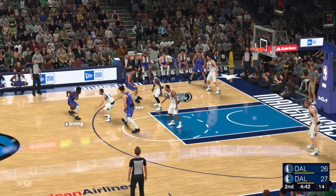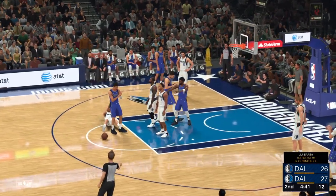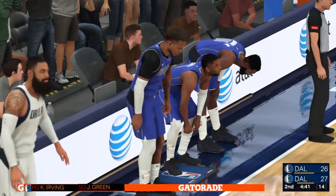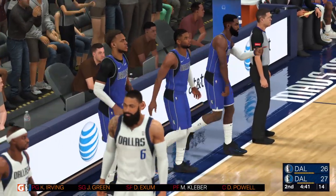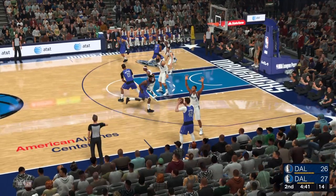Dishes to Irving. And that's a foul called on J.J. Barea. First, that's his first foul. Yeah, that's a tough call right there. And really a tough break for the D. No problem for me with that call. I mean, he was still sliding right there.